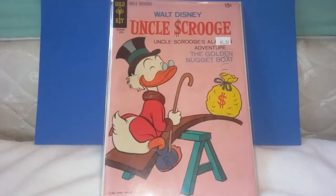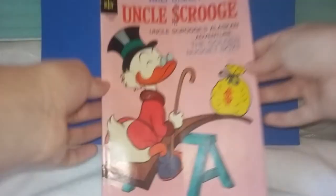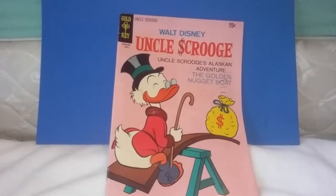This next one I have is Walt Disney's Uncle Scrooge. It's number 4, I believe. I'm going to go ahead and check the date for you. Now, you guys, if you collect comic books, don't ever take them out of the plastic sleeves if you want them to last. I'm only doing this because I've already done it before. This is actually number 86, and it's 1970. One of my favorite ones.